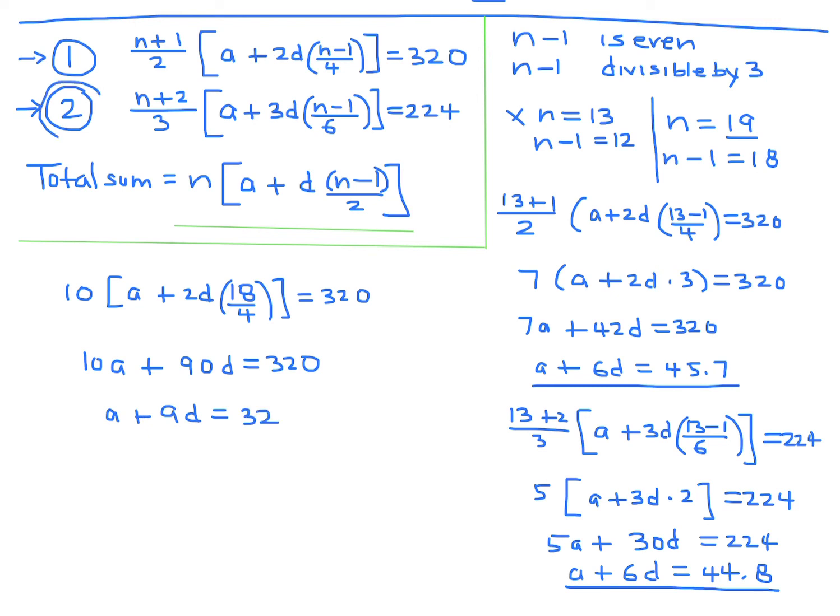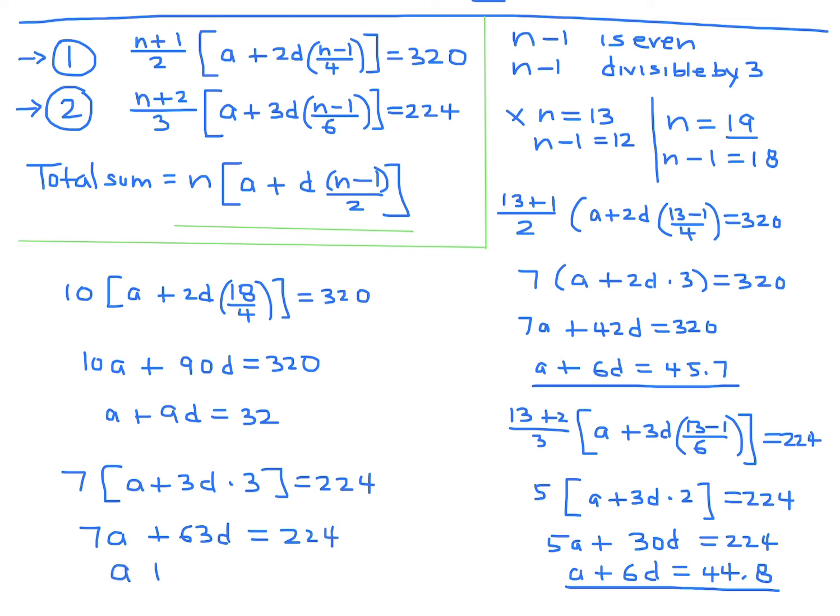Okay, let's plug in n equals 19 into that second formula. That looks like it will give me 7 a plus 3d times 3 is equal to 224. This looks like 7a plus 63d is equal to 224. Divide through by 7, you get a plus 9d is equal to 32. All right, perfect. We got it. Both of those match. So n is indeed 19.